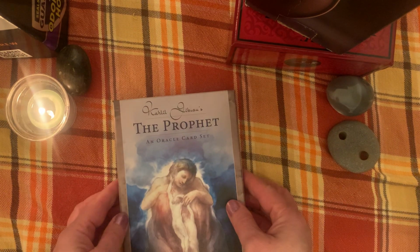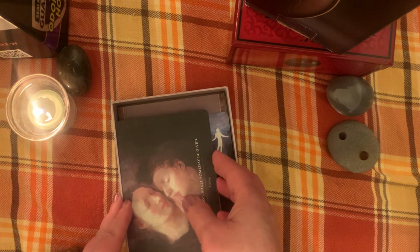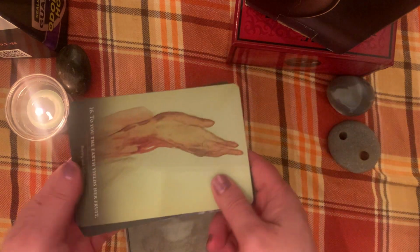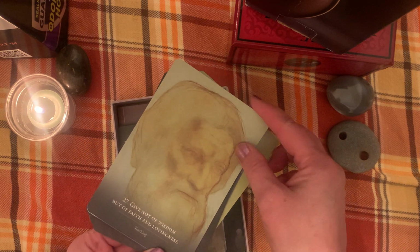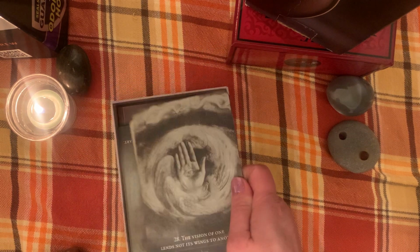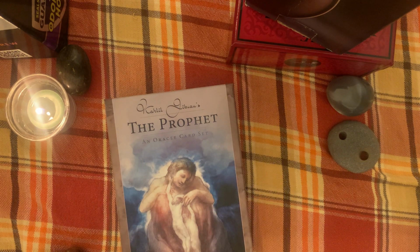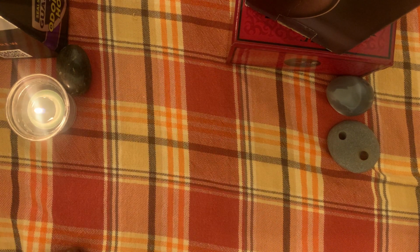And then the other oracle I picked up was the Prophet. And this one's interesting. I do pair this with tarot readings, not with any specific deck, but it's a very interesting combination for me of text and images. I do love the image that's on the card back. So I haven't used those 2 oracles that much, but they're in circulation.